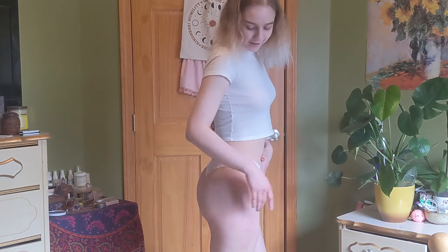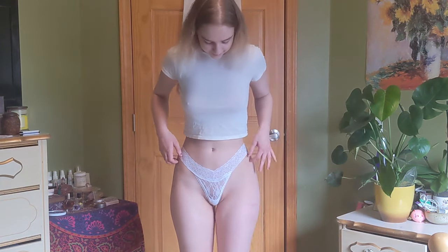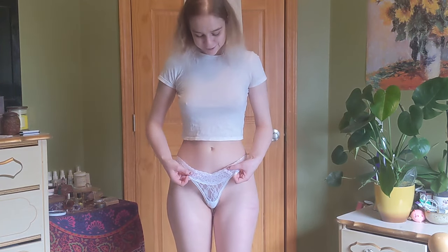But they fit pretty well. I think I really like these ones too. Oh, hard to pick a favorite. Let me know which ones yours are.